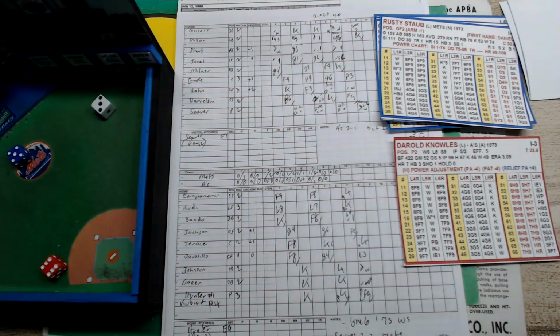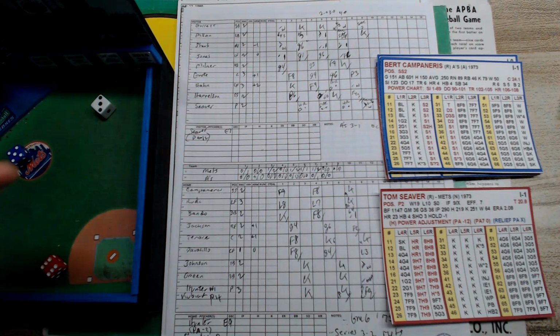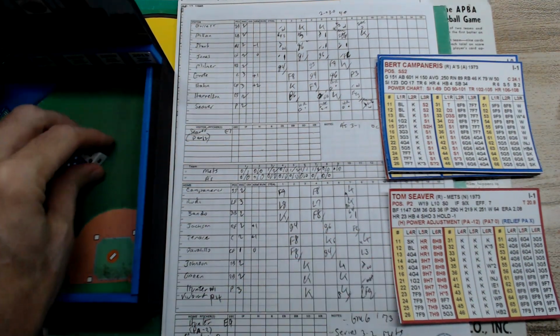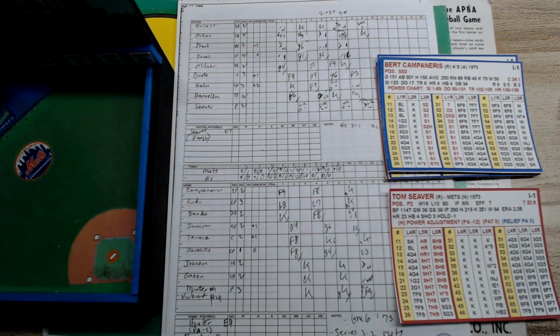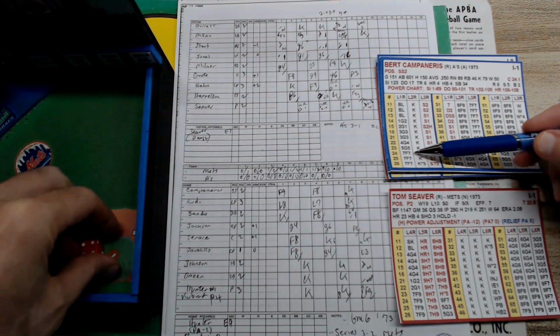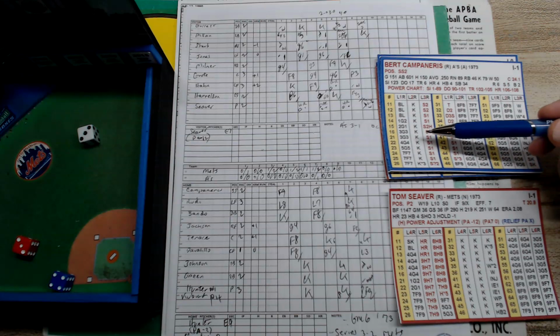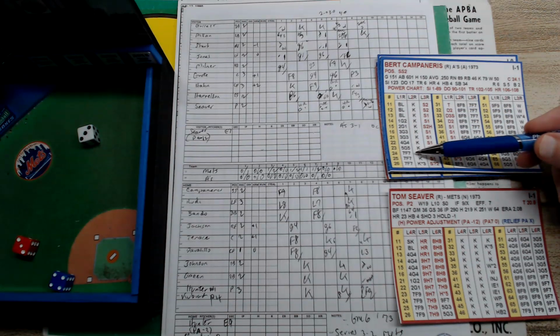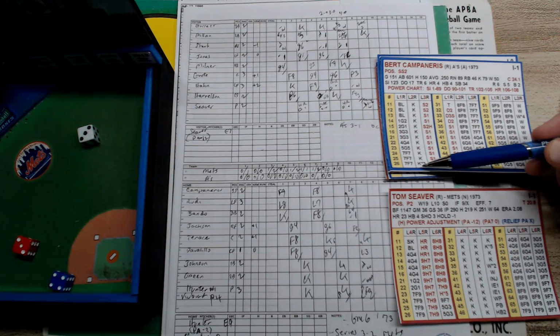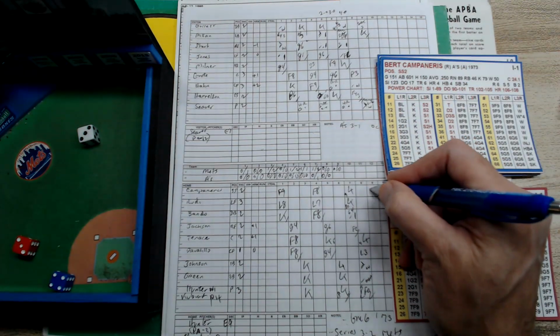And here comes the last 3 outs, potentially for the Athletics, who trail 4-0. Seaver's facing the top of the order here. The Mets are up 4-0, bottom of the 9th. Last licks for the A's. And here it is. It's a 124. And a 124 is going to be a, let's see, a 124. Left fielder is Jones. And we rolled 6, which is a fly out for the first out of the inning.